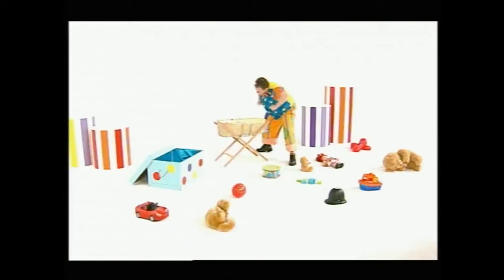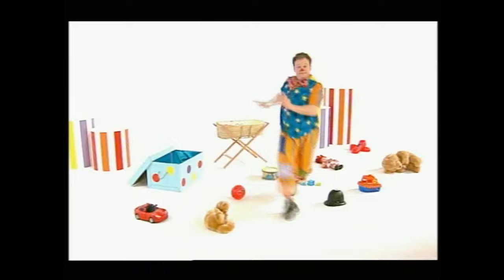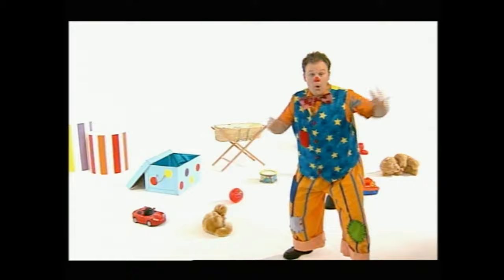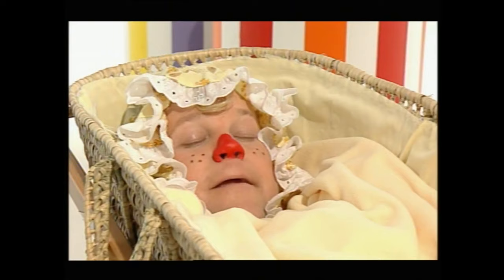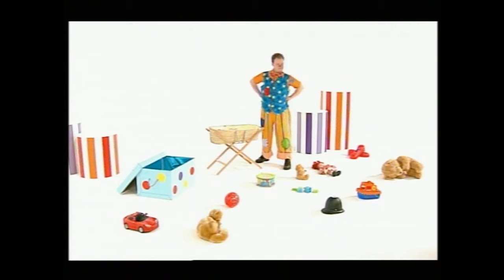Hello, Mr. Tumble. Shh. Hello. Why are you being quiet, Mr. Tumble? Look. Who's that, Mr. Tumble? It's Baby Tumble. Is Baby Tumble asleep? Yes. Baby Tumble's asleep. Look at your room, Mr. Tumble. It's very untidy. Are you going to tidy it up? Yes.